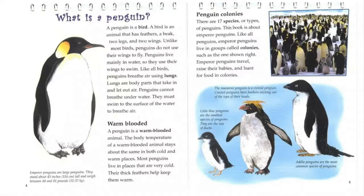The pictures below, from left to right, show the little blue penguins, the smallest species of penguins. They are the size of ducks. In the middle, the macaroni penguin is a crested penguin. Crested penguins have feathers sticking out of the tops of their heads. And all the way to the right shows the Adelie penguins. Adelie penguins are the most common species of penguins.